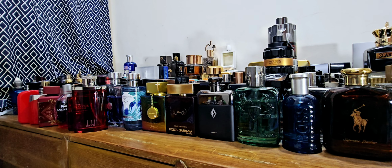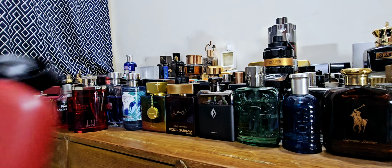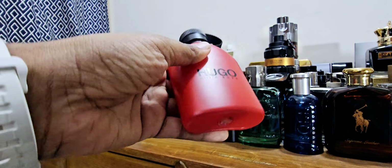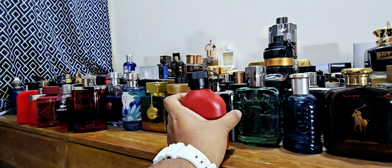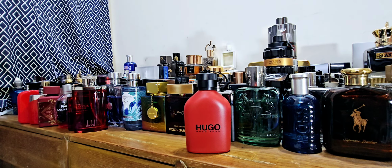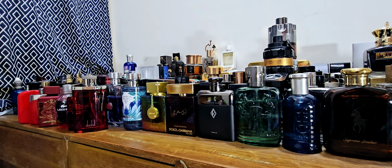Next one is a discontinued fragrance. You can still find it, get it. It's called Hugo Boss, I think in red. Okay, I forgot the name, I'll write it down. Okay, so Hugo by Hugo Red is a warm, fruity, spicy fragrance. Once again, I think there's a rhubarb in there.